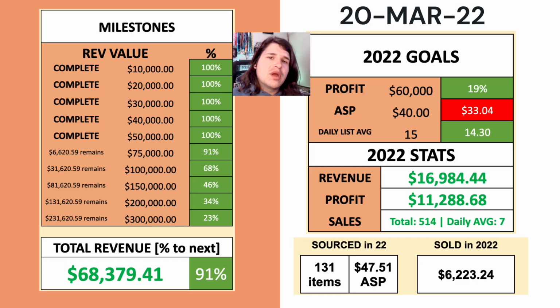So where are we for goals at this point in time? And milestones perspective, we're actually at 91% of the next milestone, which is $75,000. So we're at $68,379, which is pretty solid. And then in terms of 2022 goals, my main goal is profit of $60,000. We're at 19%. We're about 11.3 days behind my average daily target.